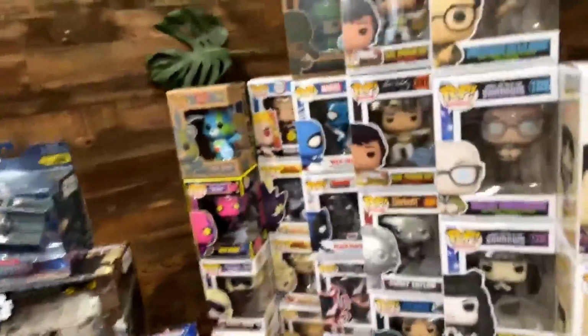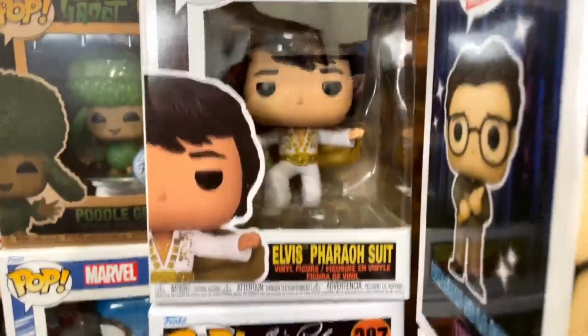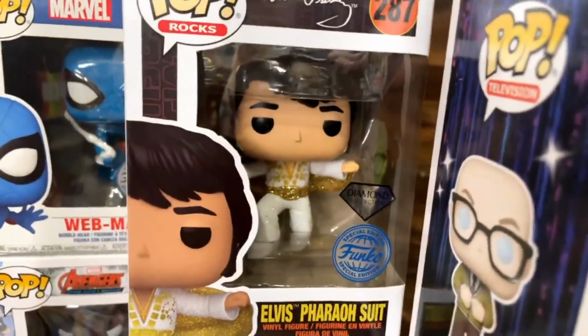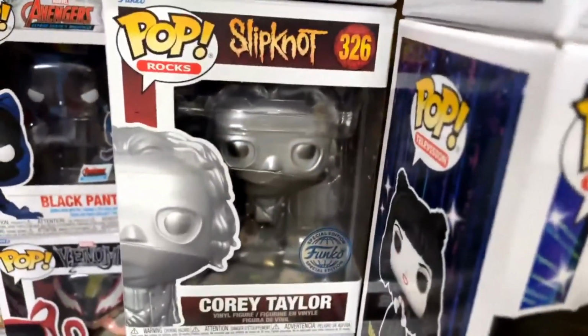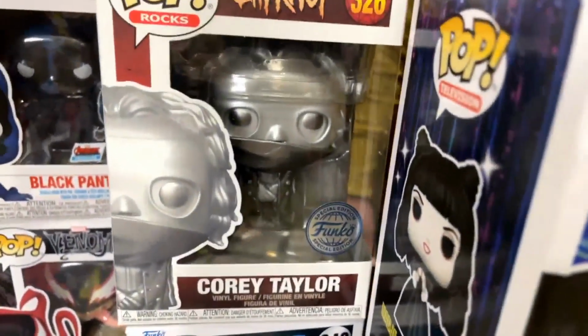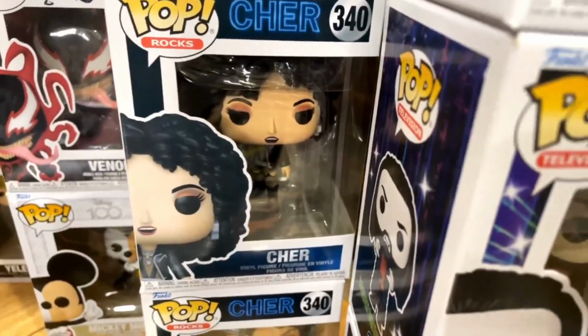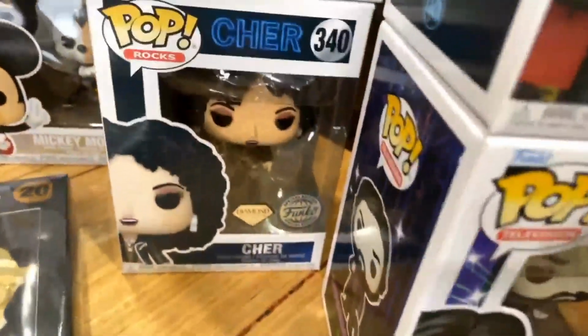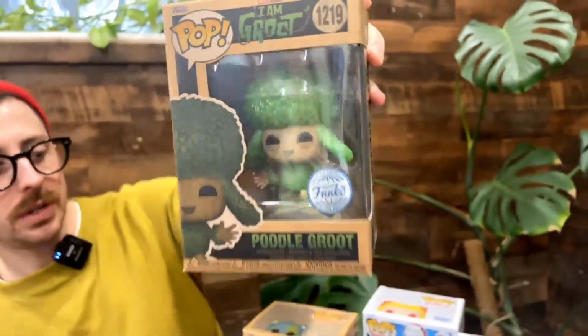We've got some music pops as well. We have Elvis in a Pharaoh suit, and then Elvis in Pharaoh suit in diamond glitter. Super sparkly, shiny. We've got Corey Taylor, metallic version there. Then we've got Cher, and Cher in diamond glitter as well. And we've got I Am Groot. We've got Poodle Groot. How adorable is that? Earth Day release.